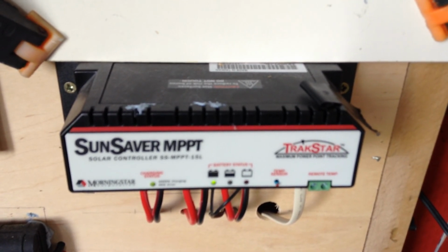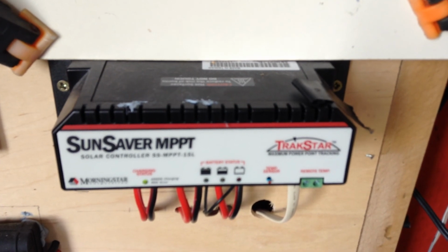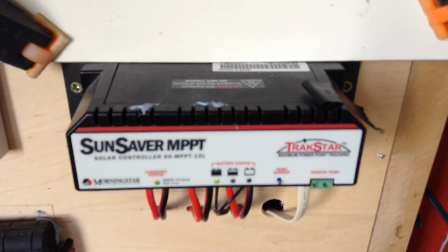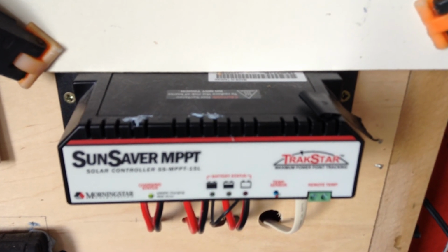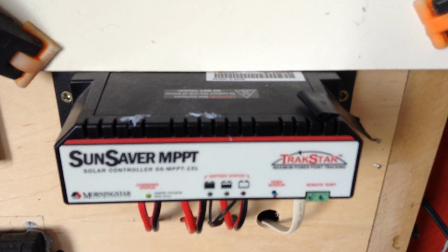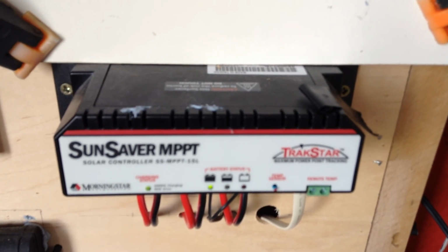So MPPT solar charge controllers are highly recommended. They are expensive, especially if you buy a well-known brand. This is a Morningstar and it cost approximately £200, but I'm very happy with it. So beware that if you buy some cheap brand MPPT controllers off of eBay, some are not true MPPT charge controllers. So you get what you pay for. If you want good quality from a well-known brand, it will cost you some money. Anyhow, that was to do with yesterday's figures.